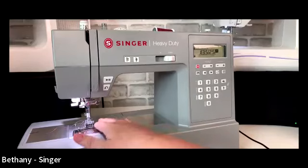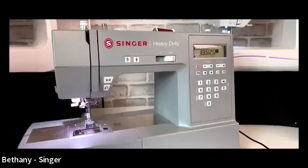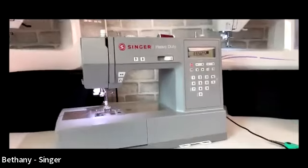All right, so now we've talked about speed control. Do we have any questions about that? Someone asked a question, what makes this machine heavy duty compared to the others? All right, so a heavy duty line of machines, and we have several of them. We have some mechanicals as well. I'm just going to zoom out for a minute.